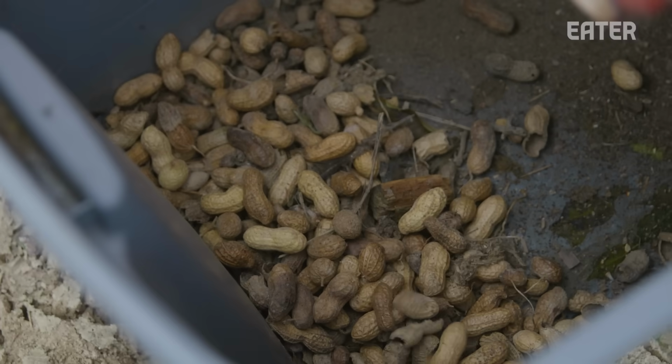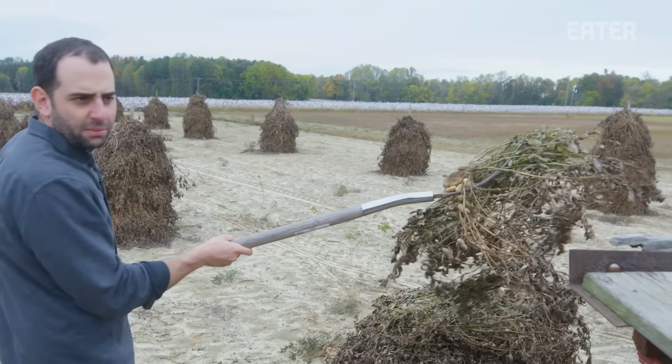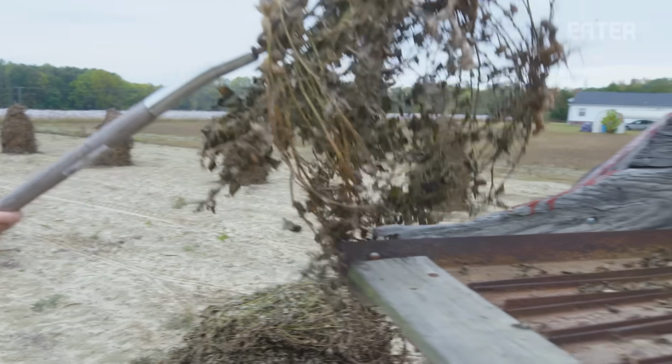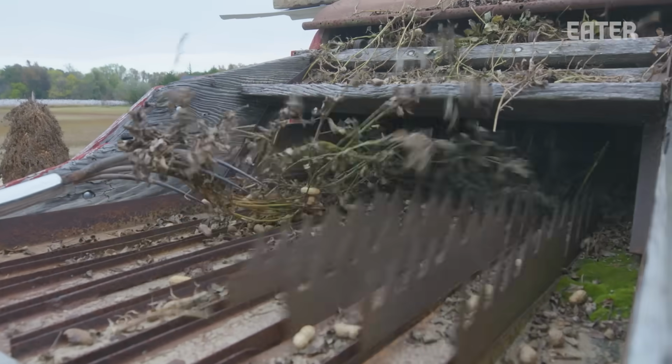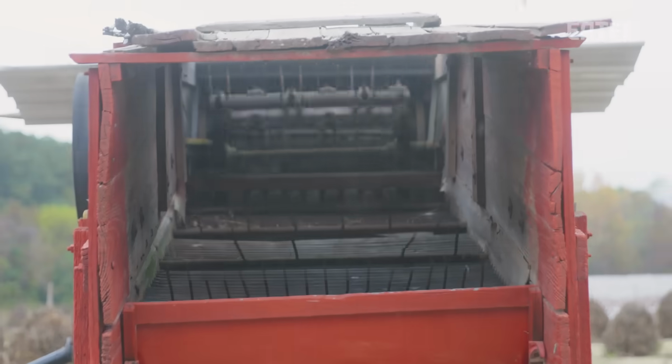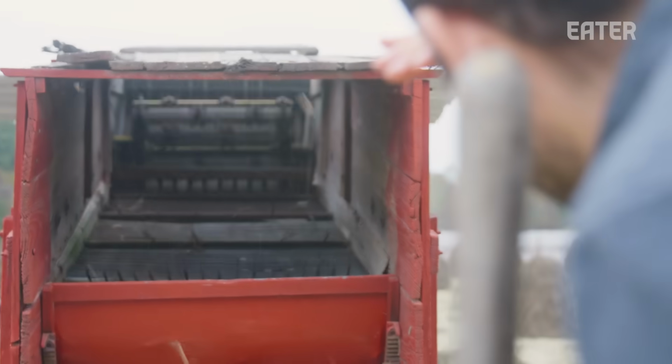So I can do one? Yes. I don't want to break the machine though. How do we know if we're okay? No, it's okay right now. I'm watching. From here, Elisha's peanuts will be kept separate and actually sold as Hub's single origin peanuts.